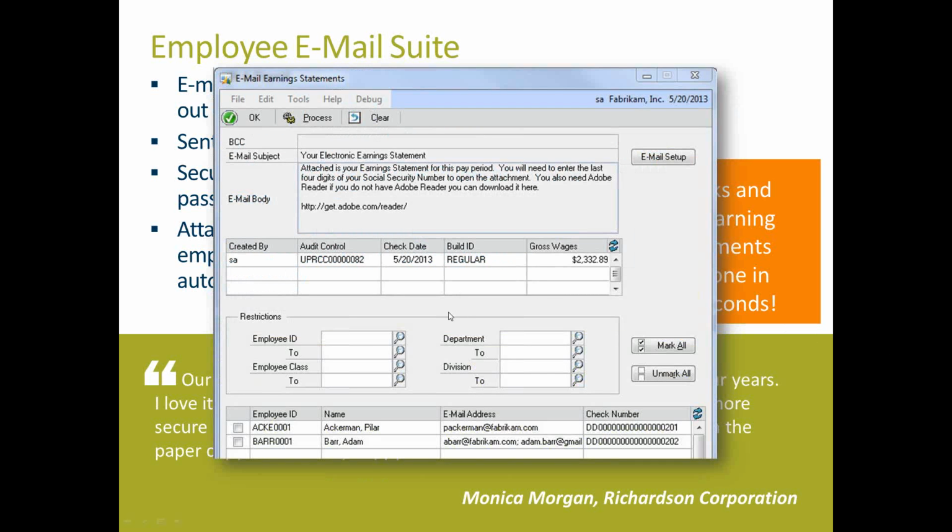A couple of screenshots here related to emailing the earnings statements. Highlight your pay run, mark all the employees. It knows automatically which employees get those earnings statements emailed. You could still have a few that get printed, but it defaults to emailing if the employee is active on direct deposit and has an email address on the employee card in Dynamics GP.